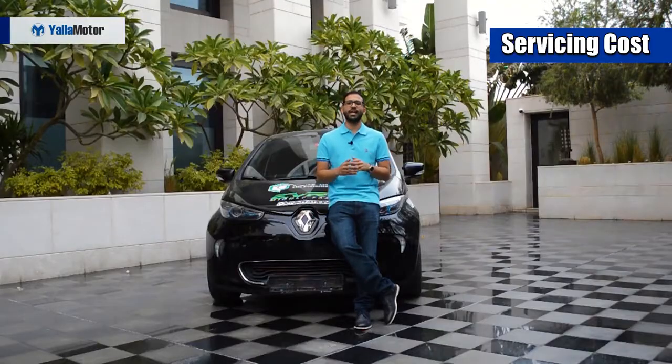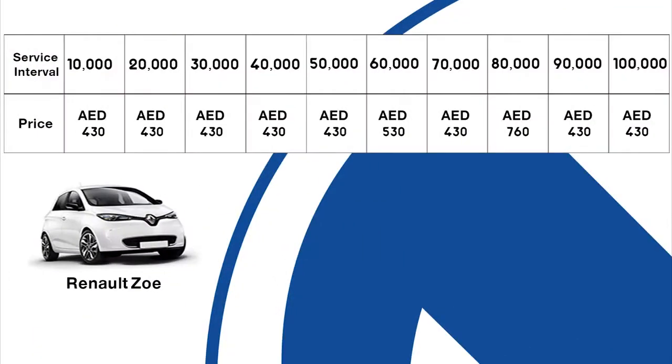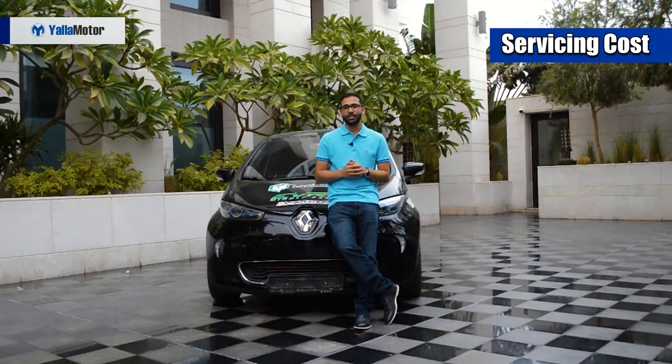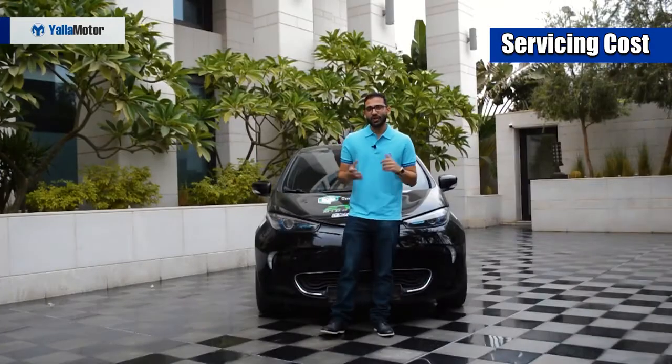They say servicing an electric car costs a lot less, but let's see by how much. On the screen, you'll see a table with the service intervals and the price per service mentioned. What you'll notice is that it remains consistent except at 60 and 80,000 kilometers, which are major services. Add the numbers up and you reach a grand total of 4,730 dirhams. So there you have it.